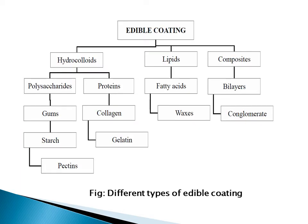This is a table showing different types of edible coating. As we can see, hydrocolloids are subdivided into polysaccharides and proteins. Polysaccharides contain gums, starch, and pectins. Proteins contain collagen and gelatin. Lipids contain fatty acids and waxes. And composites are bilayers and conglomerates.